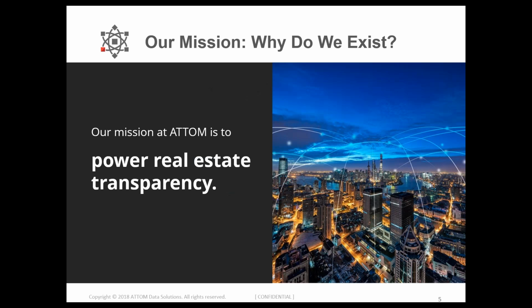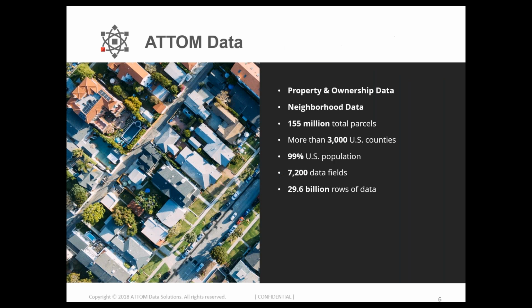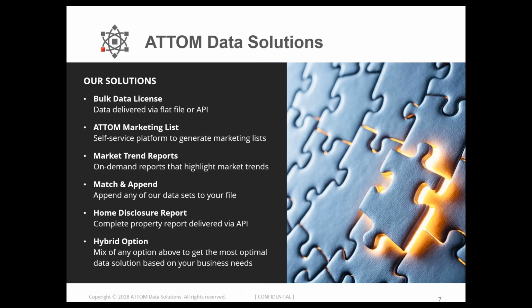So who is ATTOM? Previously known as RealtyTrac, we have evolved into ATTOM Data Solutions, where our mission is to power real estate transparency. How do we do this? Well, we've built a multi-source national data warehouse that blends property tax, deed, mortgage, foreclosure, environmental risk, natural hazard, and neighborhood data for more than 155 million U.S. residential and commercial properties. That covers 99% of the U.S. population. And with more than 29.6 billion rows of transactional level data and more than 7,200 data attributes, our 9-terabyte ATTOM data warehouse powers real estate transparency for innovators in many industries, including real estate, mortgage, insurance, technology, finance, marketing, and more.